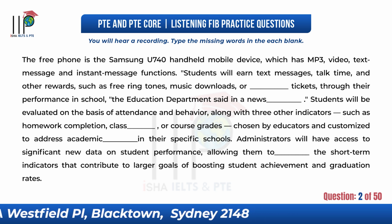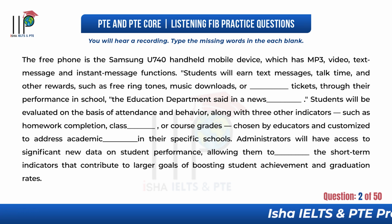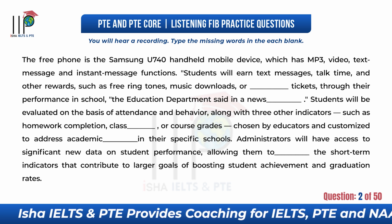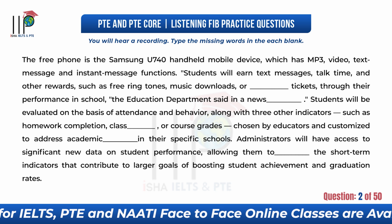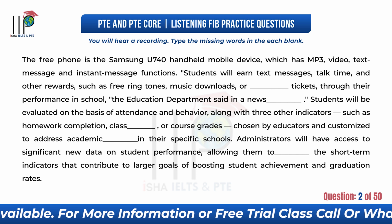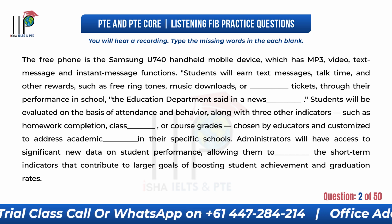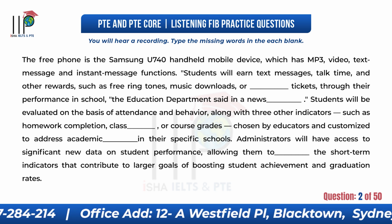Students will be evaluated on the basis of attendance and behavior, along with 3 other indicators, such as homework completion, class participation, or course grades, chosen by educators and customized to address academic priorities in their specific schools. Administrators will have access to significant new data on student performance, allowing them to track the short-term indicators that contribute to larger goals of boosting student achievement and graduation rates.